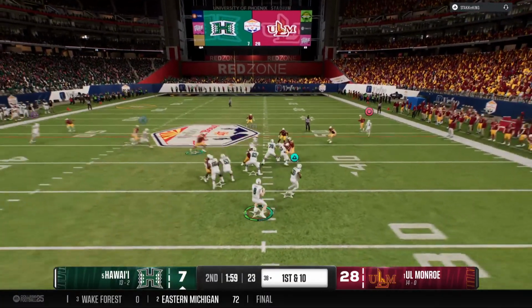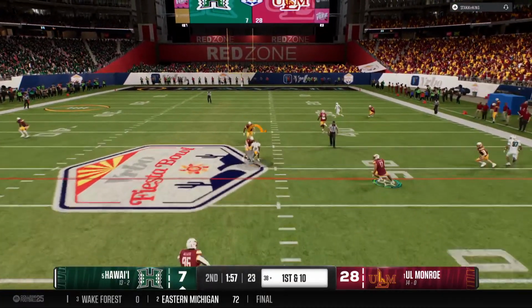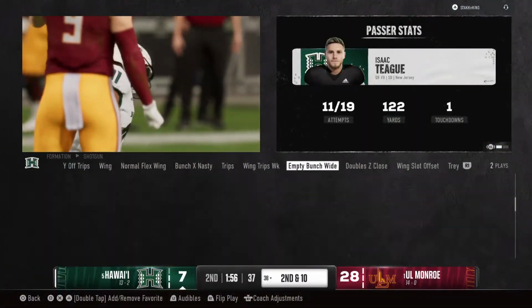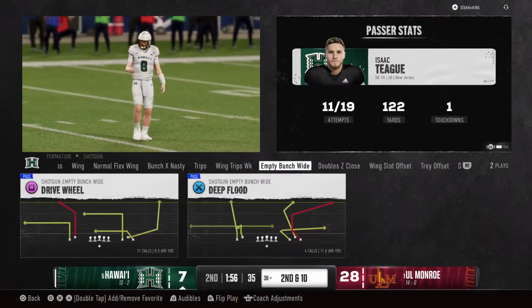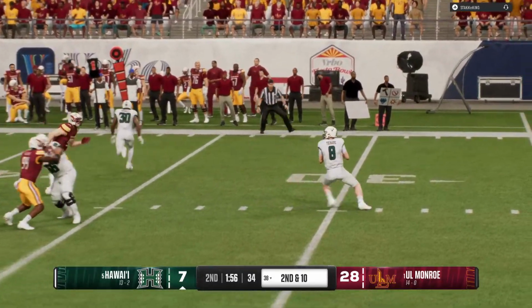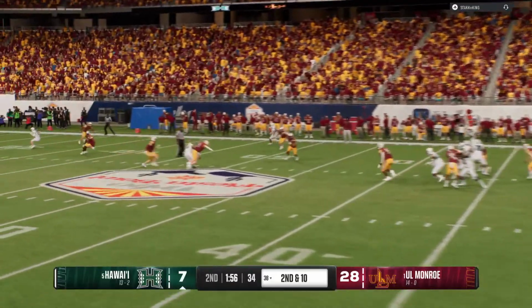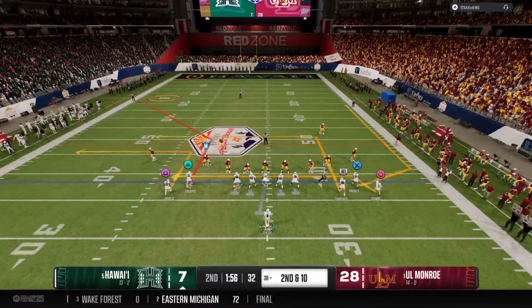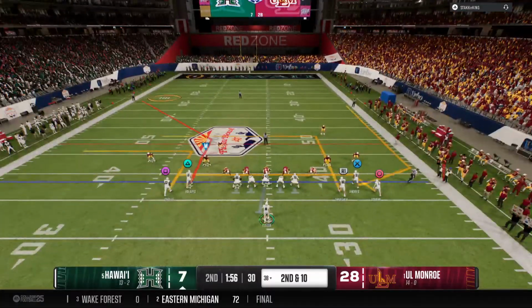Off the play fake, looking to throw. Fires it to the wideout. That's going to be incomplete. A first down drop here in the middle of the field. Chris, I don't know, man. I think he gets across the middle. He starts thinking about those linebackers and safeties. Got a little bit nervous. Lost his concentration and drops the ball. 2nd down after that previous play.